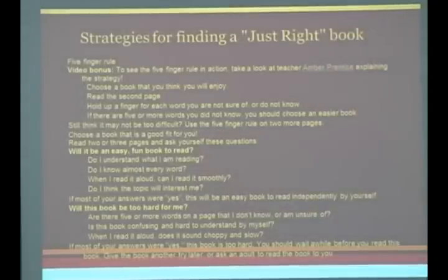During Reader's Workshop, we teach our students how to choose just right books. Below are a few strategies that students use to choose these just right books. There is something called the 5-finger rule, where students will choose a book that they think they will enjoy. They read the second page. They hold up a finger for each word that they are not sure of. And if there are 5 or more words they do not know, they should choose an easier book.